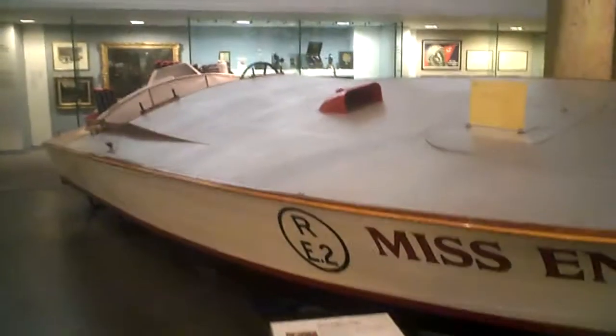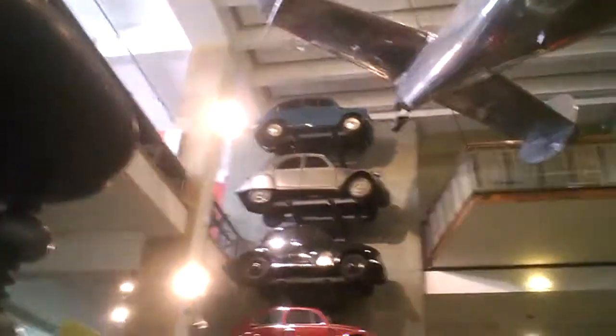This one's Miss England, not as nice as some of the Miss Englands I've seen, but it's an important world speed record contender as a racing boat in 1929. So these are all important. There's an original big bomber. Not sure which bomber that one is, I can't see the label. But I hope you're not leaning on that.